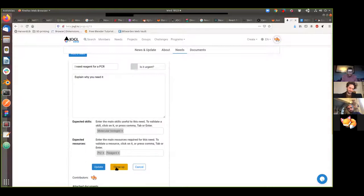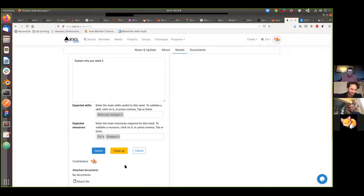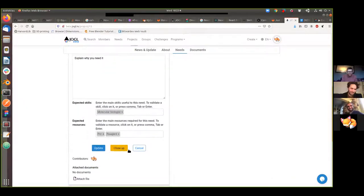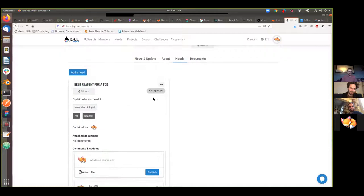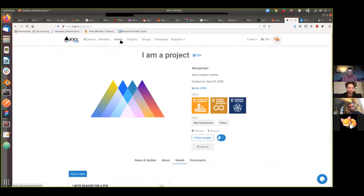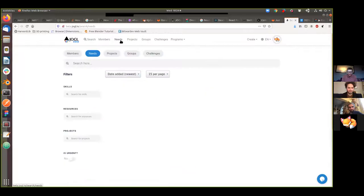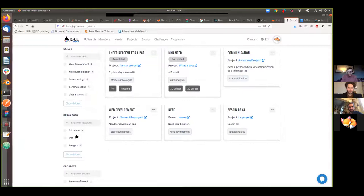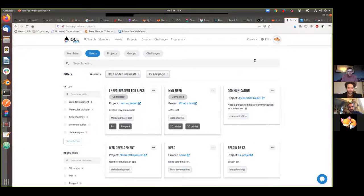I know the UX is not perfect. We're definitely working on this, and it's going to be so much better soon. But at least for now, the functionalities are here. Once the need has been filled, don't forget to come back and close up this need, which will then say at the top that this need has been completed. So don't hesitate to use the needs on the platform, and for people that have those capacities, don't hesitate to go on the needs and search for the particular skills or resources you may have, to find needs that you could help with in other projects.